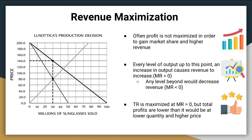As we can see now, we added the marginal cost downward sloping curve to our graph. And we can see it intersects at the quantity of 30 million sunglasses at a price of 80. But the consumer is willing to pay up to 140. So Luxottica will obviously charge the price as high as it can and reach eventually very close to, if not 140, to maximize the profit.